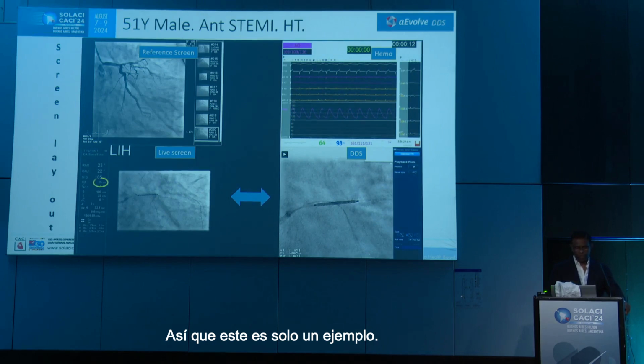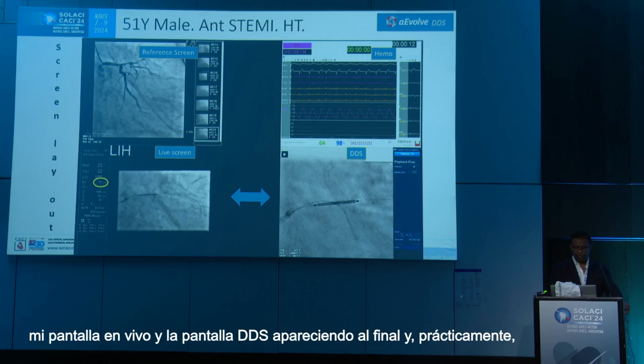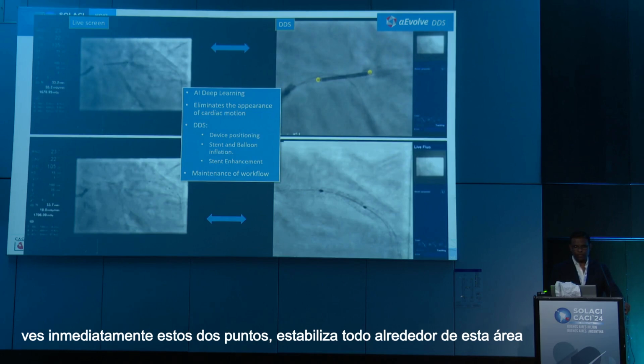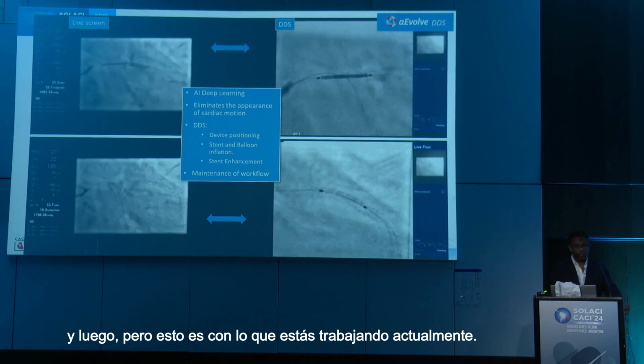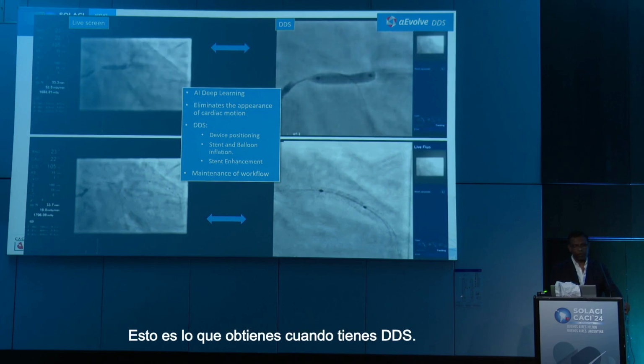So this is just an example, a patient who's coming with an MI. This is how my screen looks when I press the DDS button. I have a reference screen, a hemo screen, my live screen, and the DDS screen coming on the end. And pretty much immediately it sees these two dots and stabilizes everything around this area. This is what you are currently working with, what you see on your screen in the lab. This is what you'll get when you have DDS.